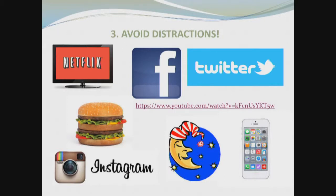And there are some really cool apps and things that you can use. I don't know if you've heard of them, but I don't remember the specific name, but there's one that actually locks your phone, or you can lock specific apps for a certain amount of time, so you can't even go into them until you set aside 2 hours or something like that to study. So you can look up those.